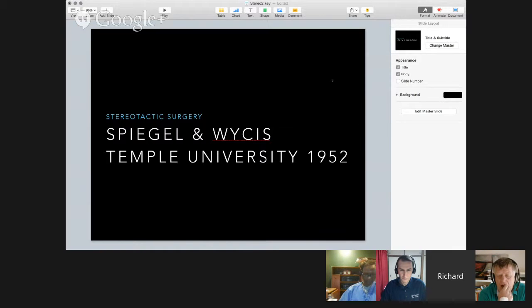Dr. Victor Horsley and his engineer and physiologist, Dr. Clark, invented their original frame, the Horsley-Clark frame, at the University of London in 1905. It took them till 1908 to start using the frame and getting it as accurate as it needed to be. But it really wasn't until Spiegel and Wycis in 1952 that stereotactic frames were first applied to human subjects.